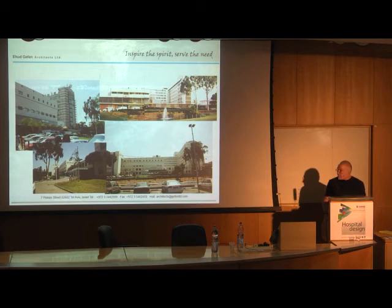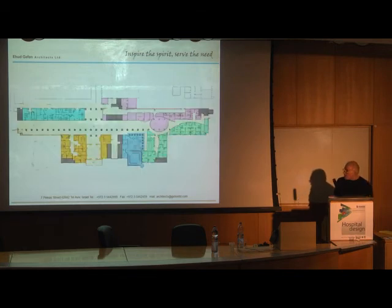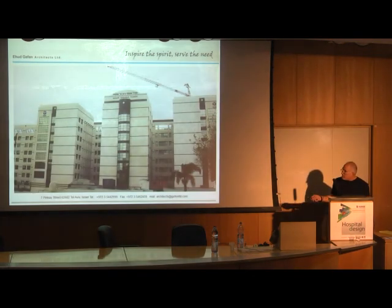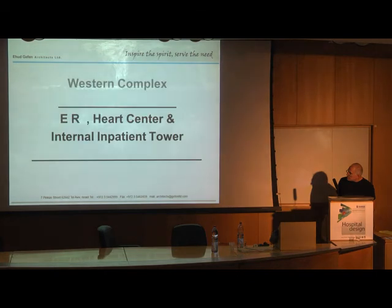We did some work and we changed the whole building. This was the original one: the wards along here, some doctors' rooms here, toilets across the street, four or five beds in a room. Time's up, okay? I'll run. So we changed the building and moved everything, and this is what came out. And that's a new facade. Two minutes and I'm up, okay?